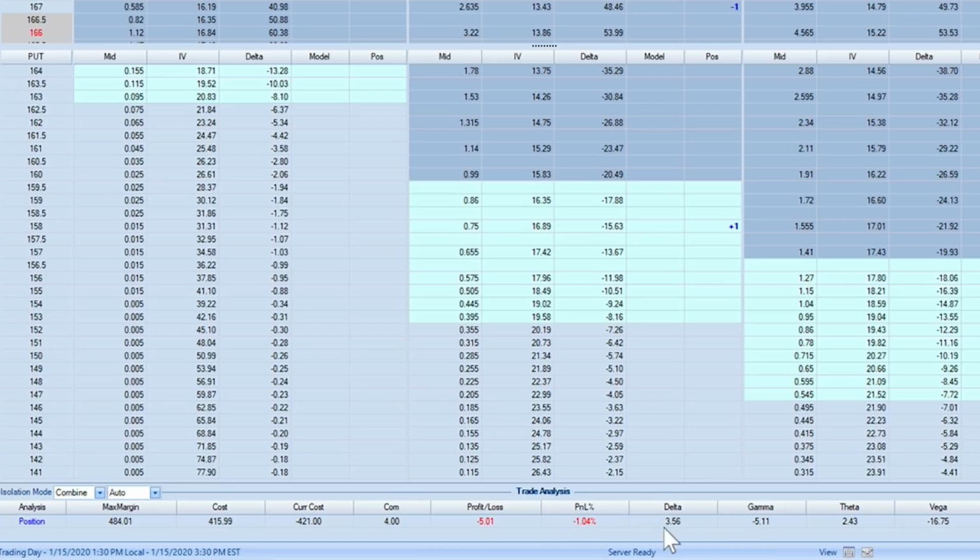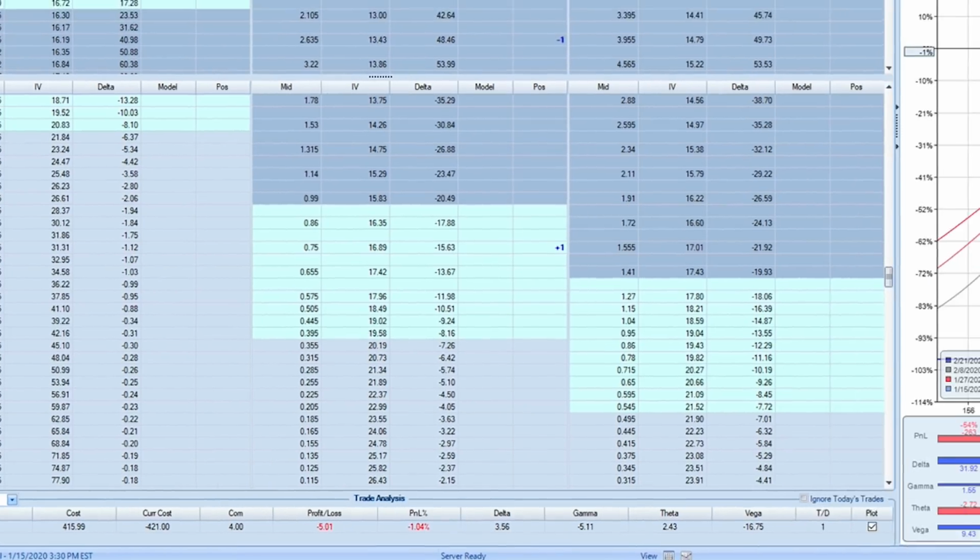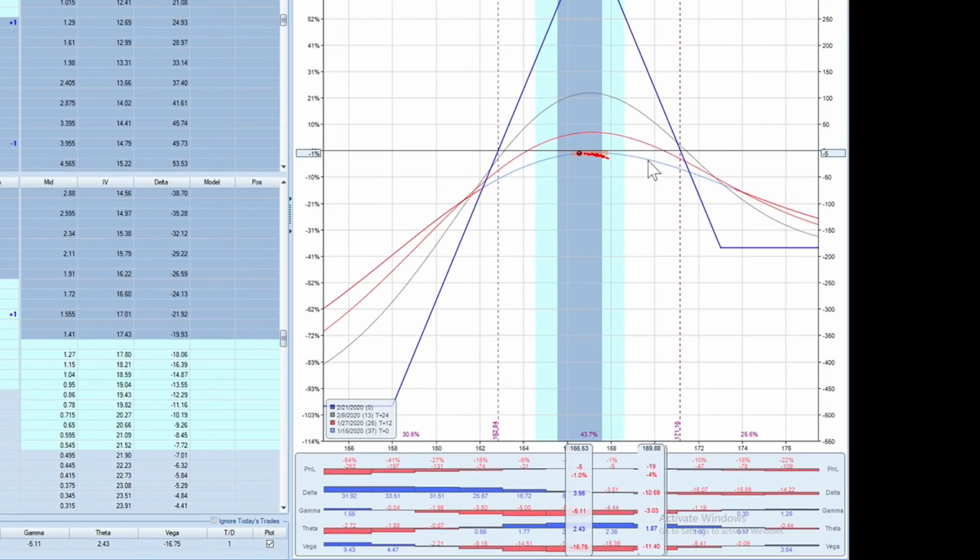So we can see that the delta is pretty close to 0, and we can also visualize that by looking at this curve right here. So right here, the curve is relatively flat, and that is a visual representation of a delta that is close to 0. As we go further to the left, and as the stock price falls, we can see that the delta will get positive, because if the stock price fell to 164, then an increase would help the P&L and a decrease would lead to more losses.